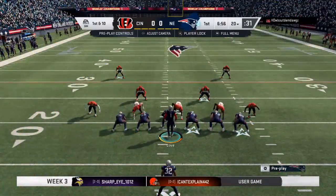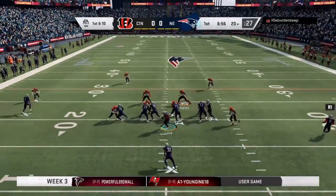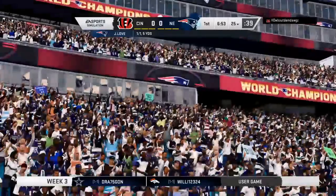Ready up, 6. Mike's 56. You don't want none, baby. You don't want none. Quick hitter here. It's complete. 5 yards on the game's first play.